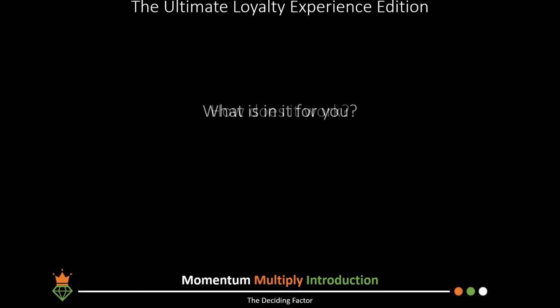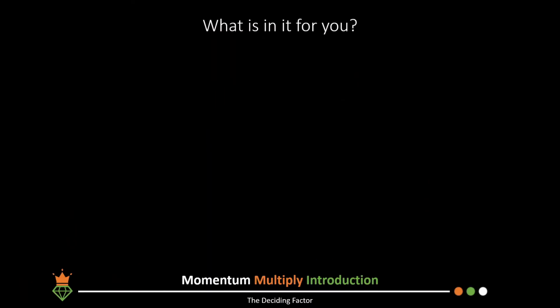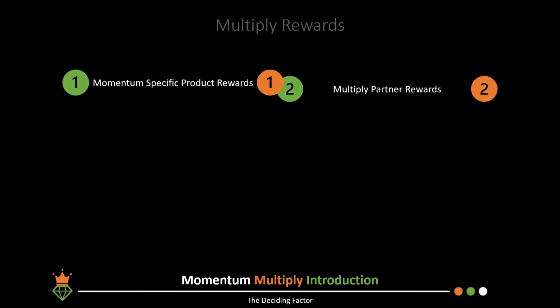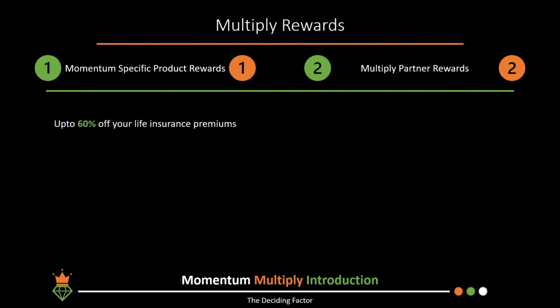So what's in it for you? Rewards, of course. Momentum has some great rewards and they can be divided into 2 distinct categories. One, Momentum specific product rewards and discounts, and the other, Multiply partner rewards. For the Momentum rewards, if you have the qualifying products with Momentum, these are up to 60% off your life insurance premiums, up to 3,000 Rand per family per month in health returns, essentially giving you more for your day-to-day medical expenses.